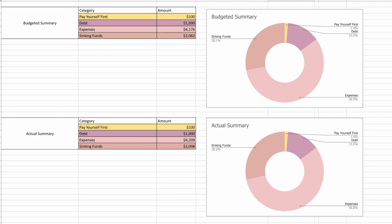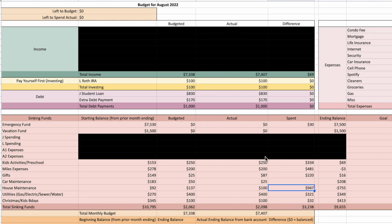So let's finish off by looking at what we planned to do versus what we actually did. We were really on track this month, very close to what we had budgeted. We budgeted $100 for pay yourself first, and that was 1.4% of our money, and that's what we actually did this month, 1.4%. For debt, we budgeted 13.6% of our money, and we actually spent 13.5%. For expenses, we budgeted 56.9% and we actually spent 56.8%. And for sinking funds, we had budgeted 28.1% and we spent 28.3%. So that is it for this month's budget.